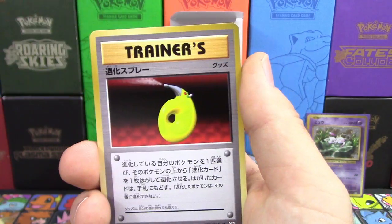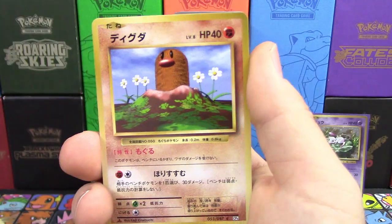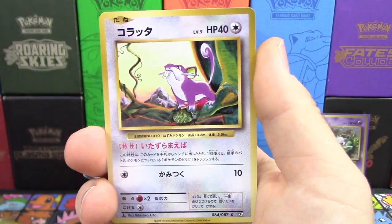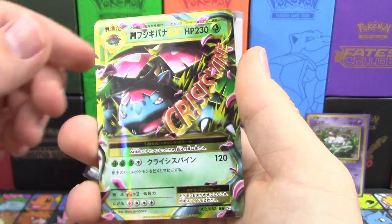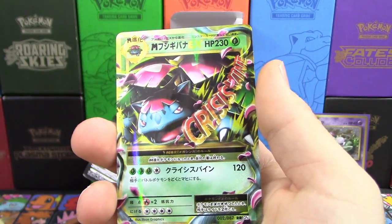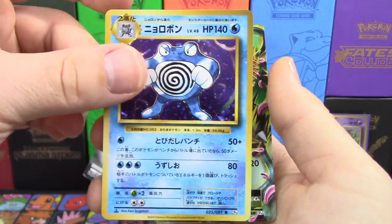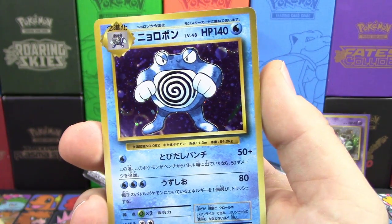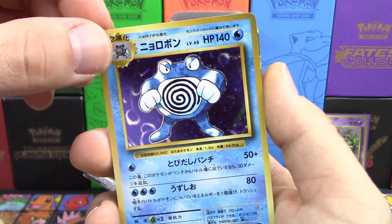So let's go. We got an Arcanine, a De-Evolution Spray, Magikarp, Caterpie, Diglett, Magmar, Seal, Rattata. Oh, no, no. This wasn't the wrong order. It had a holo and an ultra rare. What? Yo, that is cool. I didn't know that was possible. I don't know if I didn't pay closely enough attention, but yeah, that is really cool. I did not do the pack trick wrong.